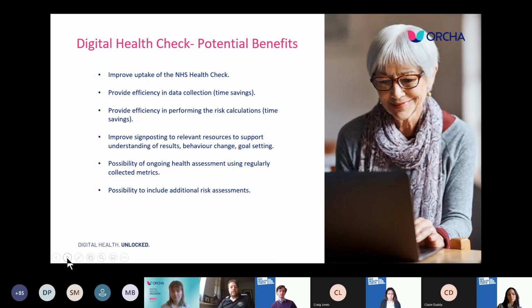And of course, some of them already do, but there's also the opportunity to include additional risk assessments and to bring different things into the environment of the health check. So, for example, things like atrial fibrillation screening can be included. We know there are digital health products that do that with a high degree of accuracy. And there'll be many other things that you could possibly start to bring into that health check umbrella over and above what's already there.